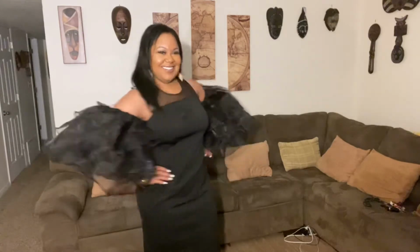Last but not least, if you ever are going to a funeral and you want to respect the dead, you go out with a big bang. But this is from Ashley Stewart. And what do you rate this dress?